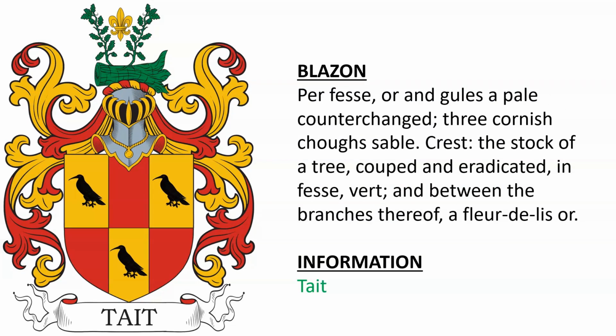This one has a slightly different crest. The crest is the stock of a tree cooped and eradicated in fesse vert, and between the branches thereof a fleur-de-lis. Probably belonged to one of the various men mentioned on the previous slide. A lot of knights.